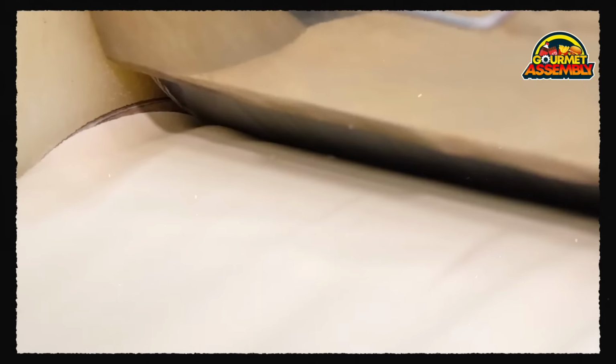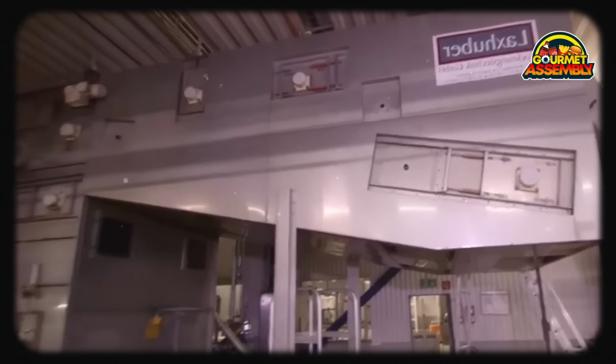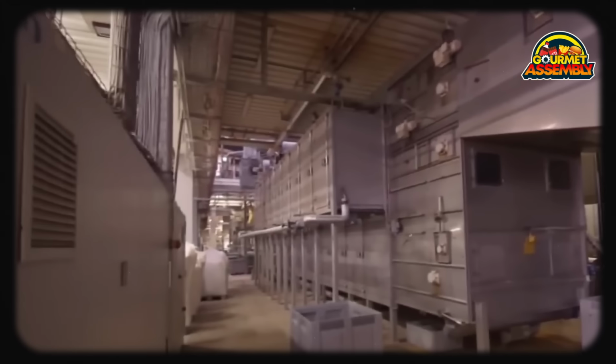Cutting sheets into flakes involves using large machines filled with sharp blades or rollers that would slice through to provide flakes of different shapes. Individual flakes measure about 2 to 3 centimeters in width. They would still appear flat, like small pieces of dough at this stage.